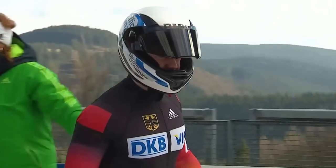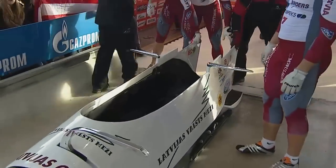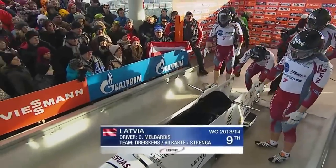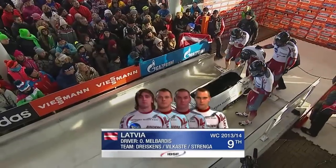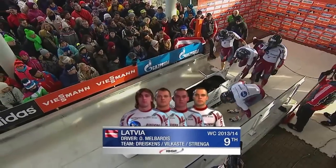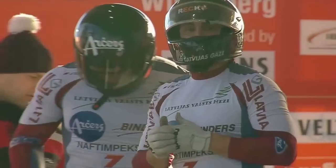We talk about German pilot. Sorry, John. Talk about consistency. His first run yesterday, 55.05, same time. Well, what about Oscar Melbardis? Yesterday, off the medals, despite starting strongly. Both of the Latvian teams, first and second away from the start, struggled to even make the top 10.